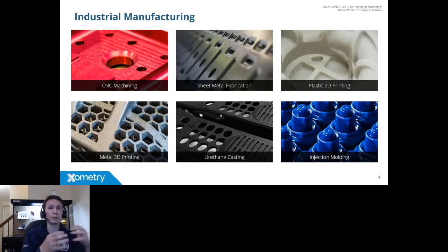And again, just a quick summary. Like I said, we make a lot of parts. I'll just jump past this slide here, but we see just such a high diversity of geometry and applications.